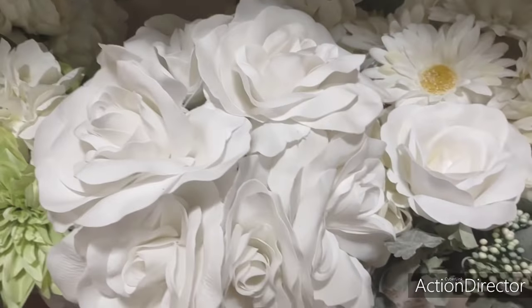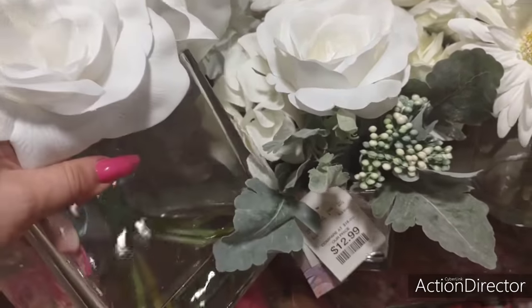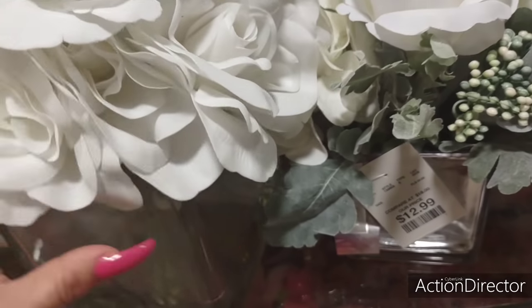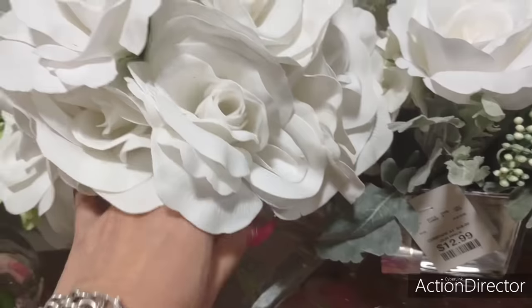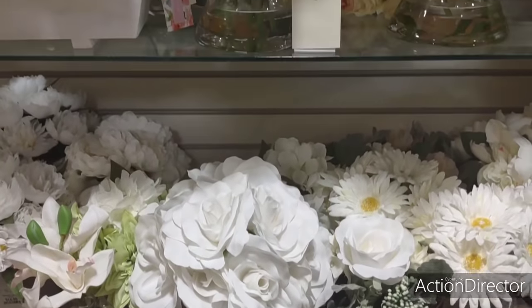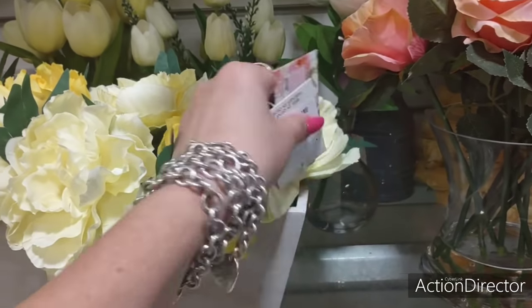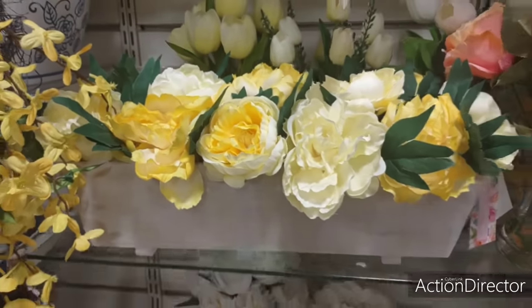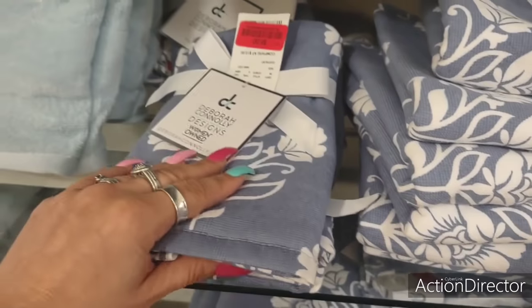Wow, look at these. Alright, that means the tag's in here. $39.99. Wow. These are beautiful. $29.99. Love it, love it, love it. $6.